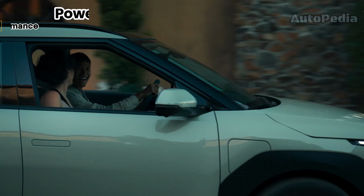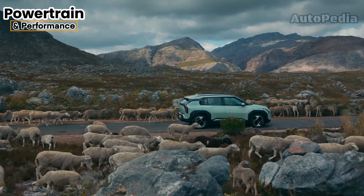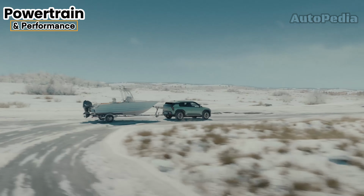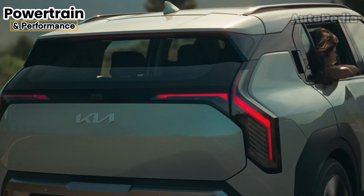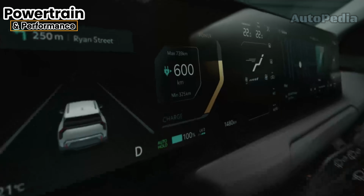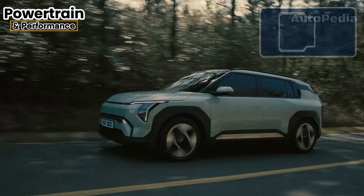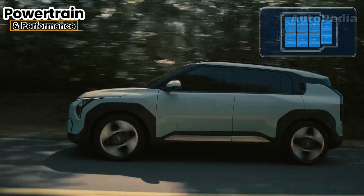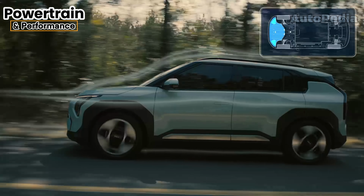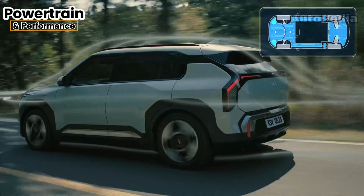Powertrain and performance. Now, let's dive into the powertrain and performance, which are crucial factors when choosing between these two electric SUVs. The Kia EV3 is built on Kia's Electric Global Modular Platform, EGMP, and comes with two battery options, a 58.3 kilowatt-hour battery for the standard model, and a larger 81.4 kilowatt-hour battery for the long-range variant. Both versions are powered by a 150 kilowatts electric motor that produces 201 horsepower and 283 newton-meters of torque.